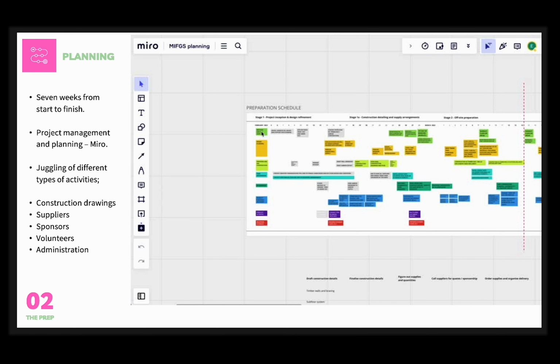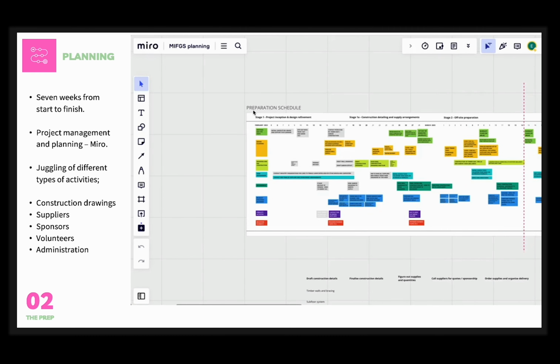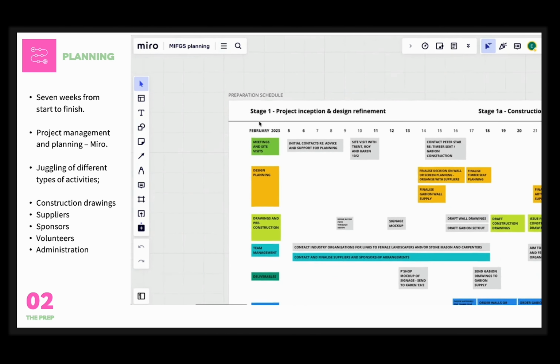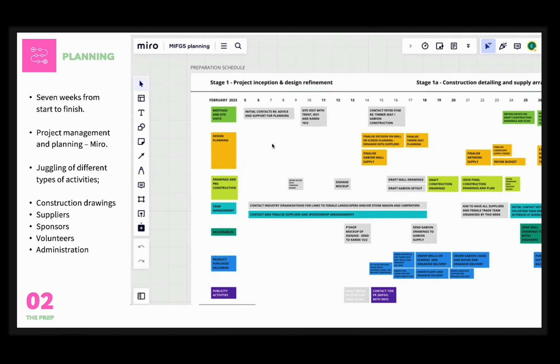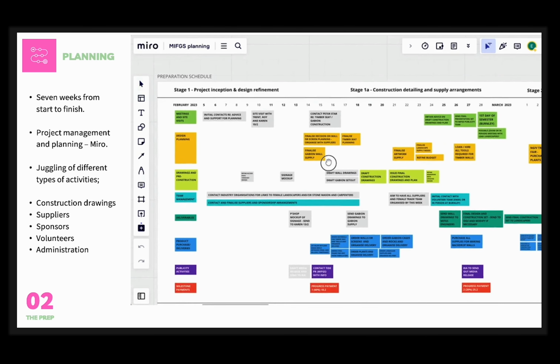The project management side of things was also really important, given that we only had 7 weeks to create the garden from go to show. So one of the first things I did was to create a project plan and schedule. And this was an evolving document which just helped to keep the whole thing on track. But as you can see from this video, there's a lot of juggling and multitasking going on.